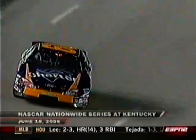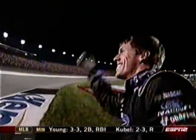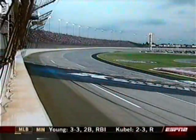Let's go back to 2005, show you one of Carl's brighter moments. He is the only man in eight Nationwide races, this is our eighth time here, to win from the pole. He did it in 2005.